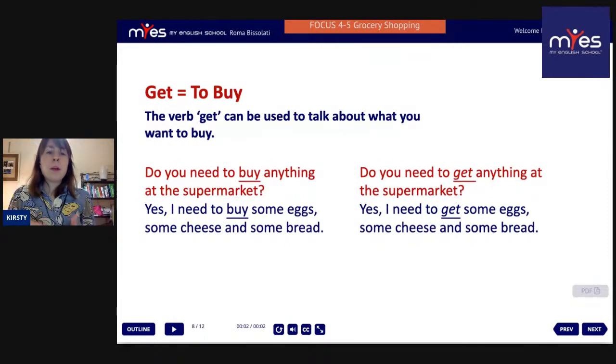The verb to get means to buy in English as well. So the verb get has lots of different meanings in English. My advice is look up the dictionary and find the verb to get. You can do this online or in a normal dictionary. Look up the verb to get.